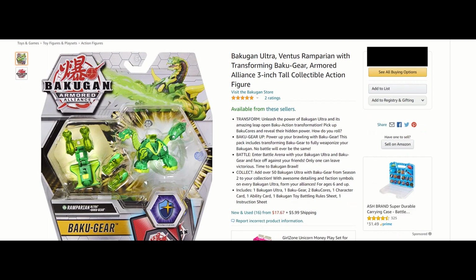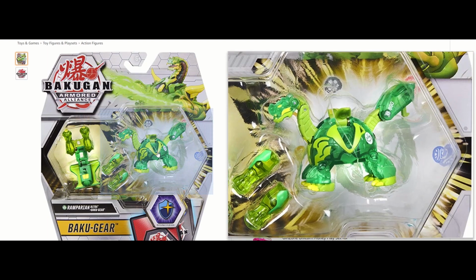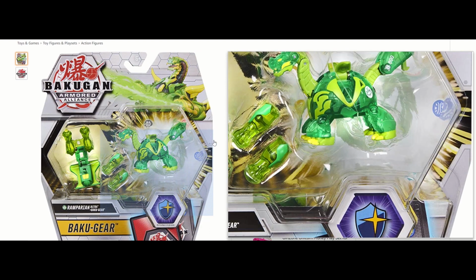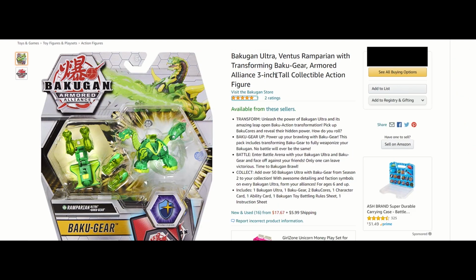Let's move on to Ventus. The best Ventus Bakugan, in my opinion, is right here. This is Ventus Ramparian Ultra. He's 800 base B power and he can play with a magic shield. So that puts him all the way up to 1450 turn 1, which is really great. And a little bonus, this guy actually can double core pretty well. So if you're interested in trying to double core, definitely check this guy out.